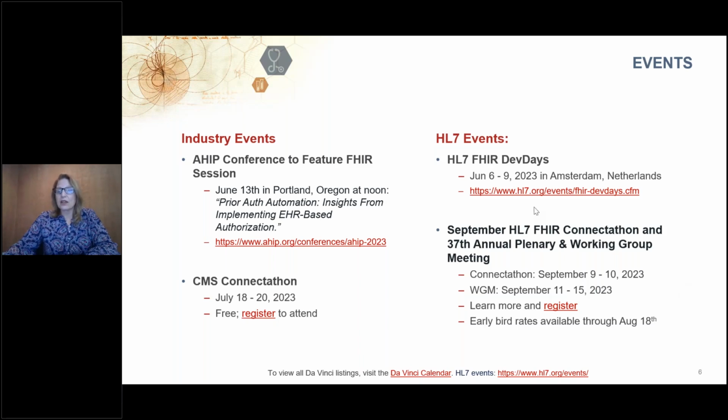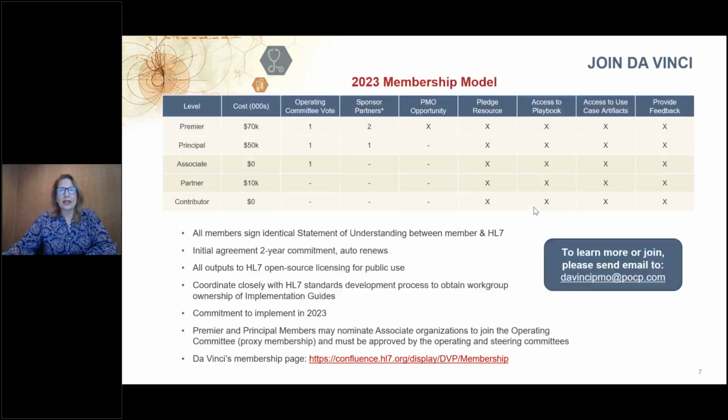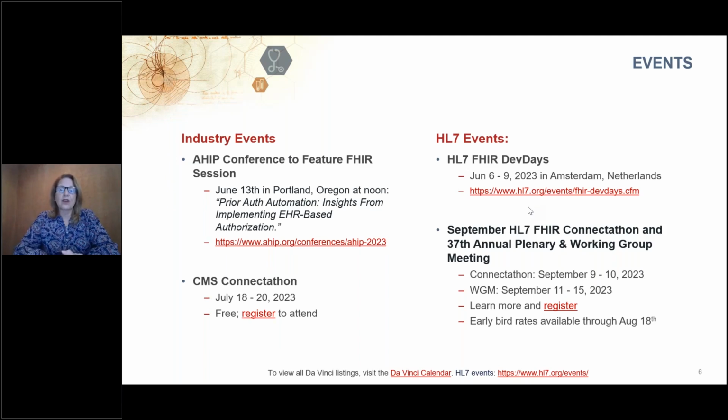To advance the FHIR standard and testing efforts, there is an HL7 FHIR Dev Days event just around the corner, June 6th through 9th in Amsterdam. This September, the HL7 FHIR Connectathon and 37th Annual Plenary and Working Group meeting will be held. It's slated for September 9th through the 15th in Phoenix, Arizona, with early bird rates available through August 18th.